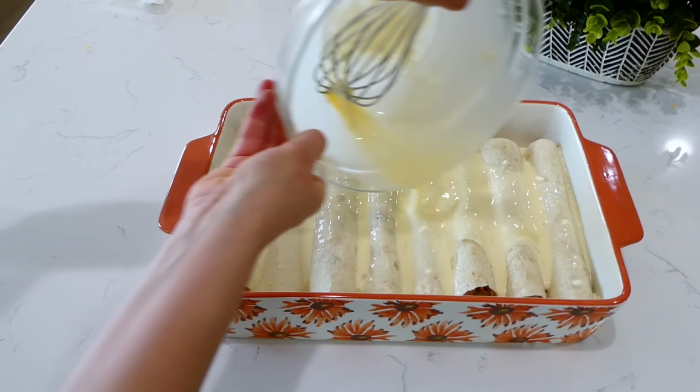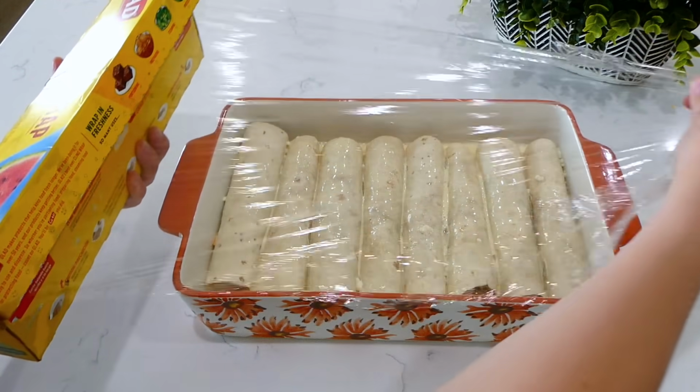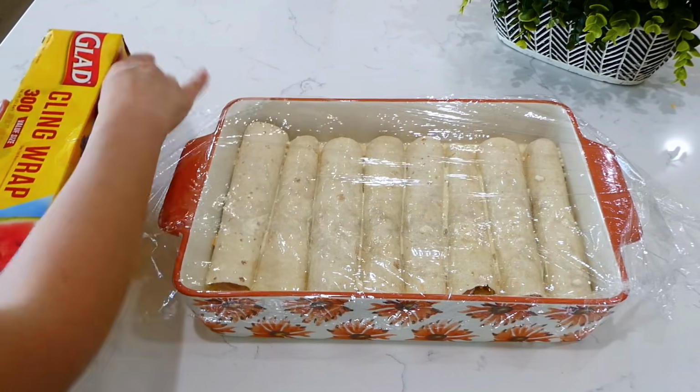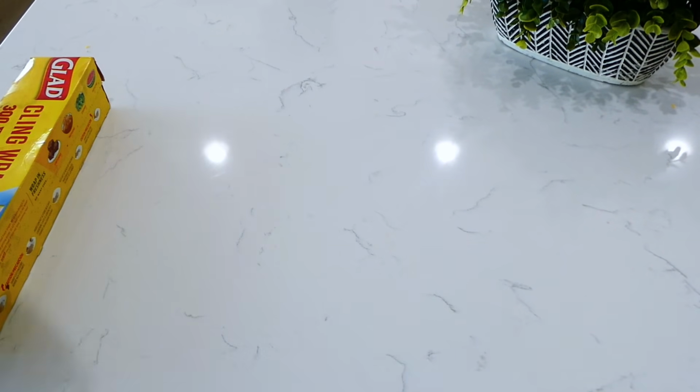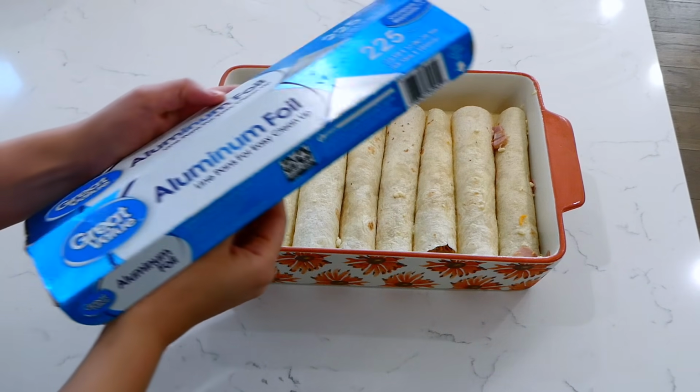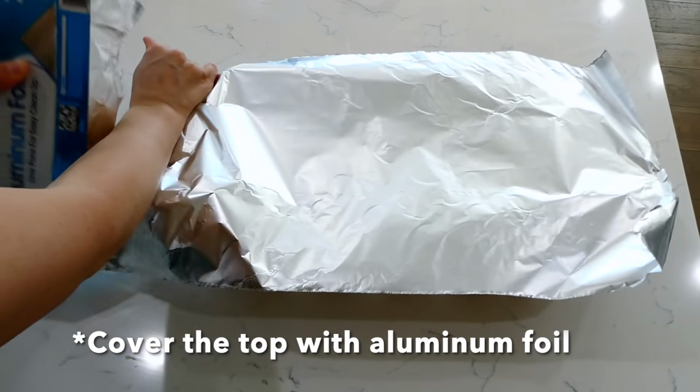cling wrap, and then you'll want to place this in your refrigerator for about 6 hours. I like making this in the morning and then having it for dinner at night. And the reason you want it to sit in your fridge is so the tortillas and the filling absorb the egg mixture.